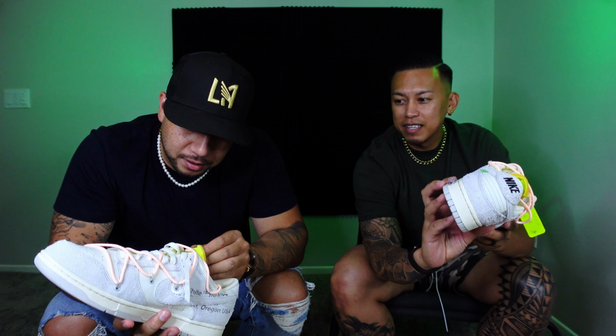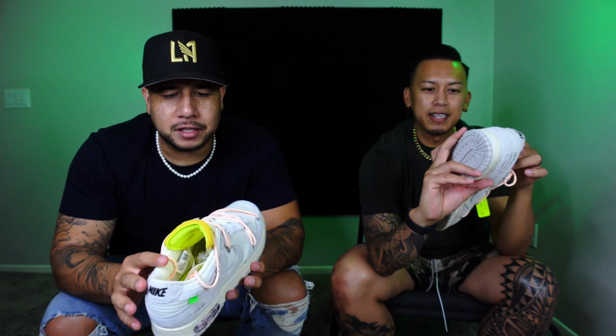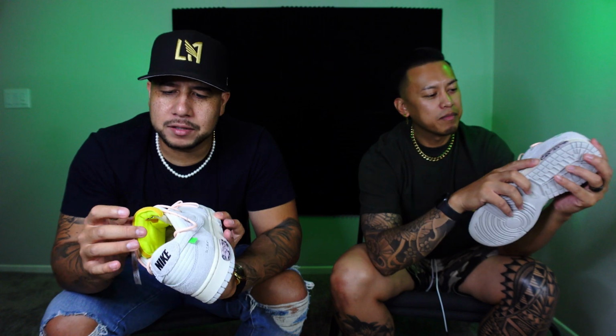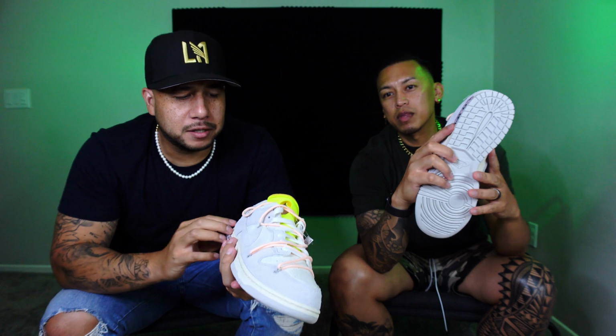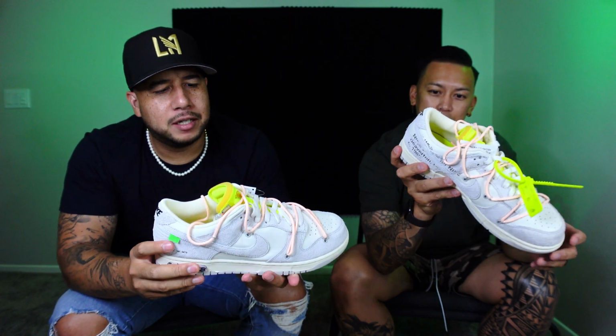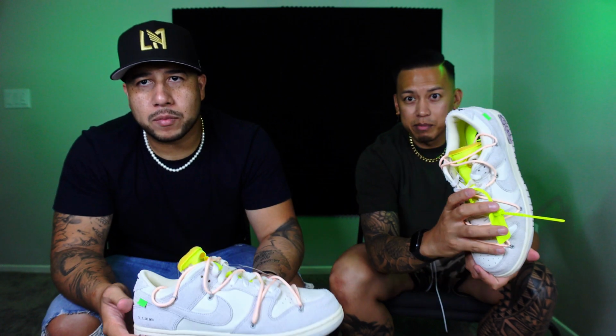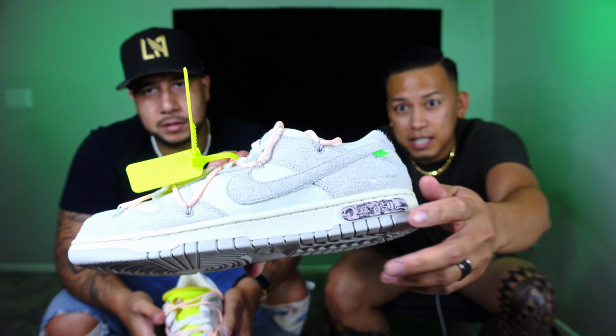Oh, and is this like the styrofoam? This is kind of like the Undefeated Dunks. Yeah. The Undefeated Dunks has like a foam right here. It's a leather tongue. This one's not leather, but it's got that same look to it right here on the lip. We told you they go by lot. I'm not sure if you could see lot 12 out of 50 right here.